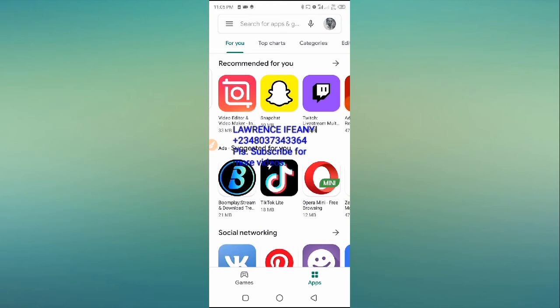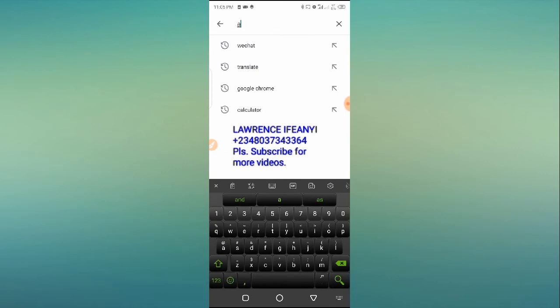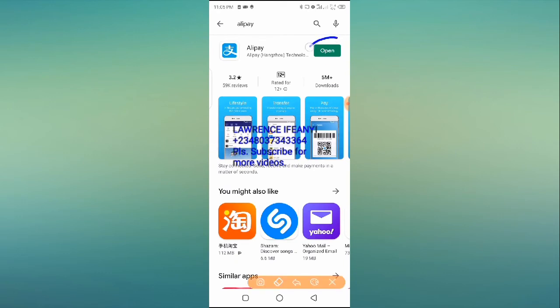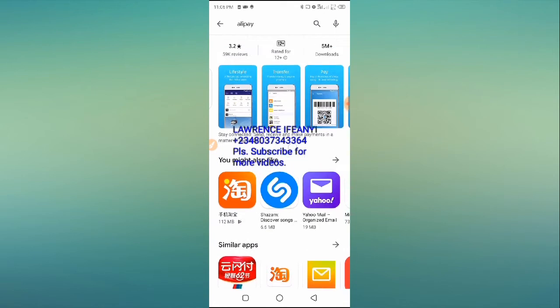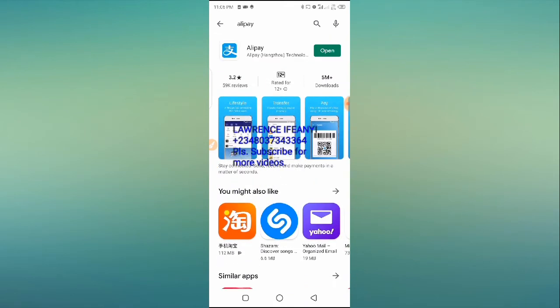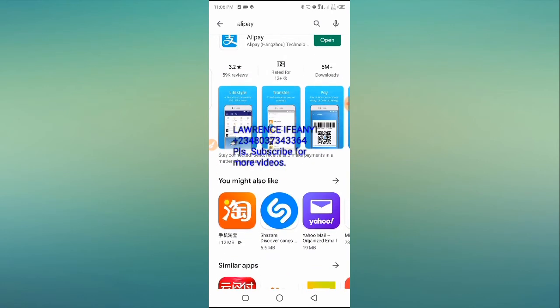Now, the next application in the list is Alipay. Looking at the screen, you notice that I have it installed already in my phone. That is why it is showing open. Why do we need Alipay? Alipay is like PayPal. You know that PayPal is an international payment gateway that you can use to receive or send money anywhere around the world. This is a Chinese version, although it is not the same company. It is the Alibaba group of companies that owns Alipay, but it is actually a payment platform just like a bank account.